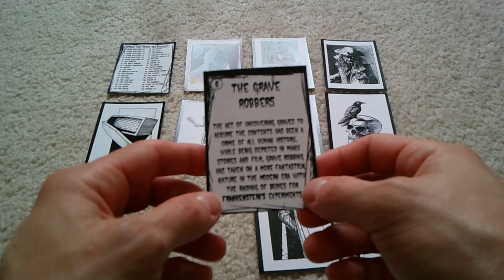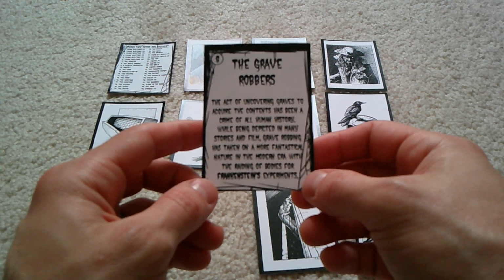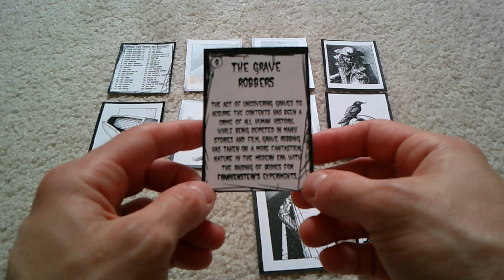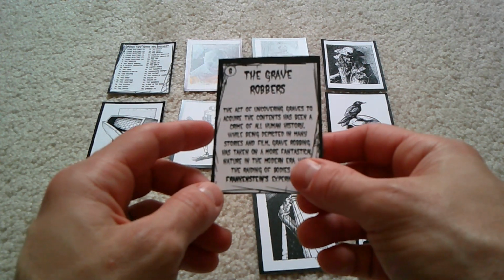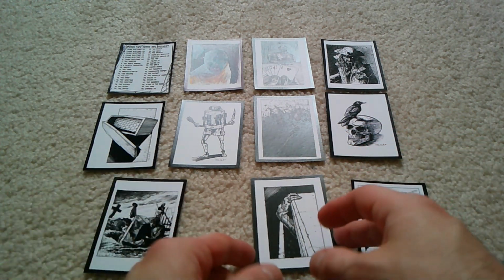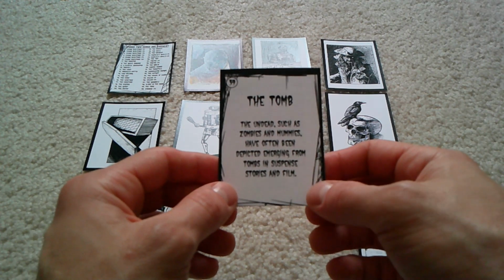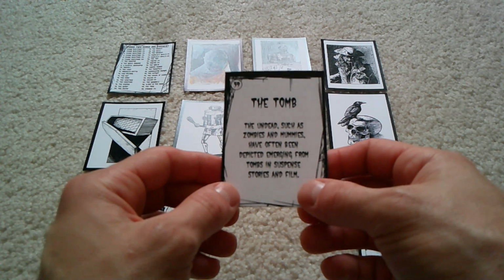The Grave Robbers. Okay. The act of uncovering graves to acquire the contents has been a crime throughout all of human history. While being depicted in many stories and films, grave robbing has taken on a more fantastical nature in the modern era with the raiding of bodies for Frankenstein's experiments. The Tomb. The undead, such as zombies and mummies, have often been depicted emerging from tombs in suspense stories and film.